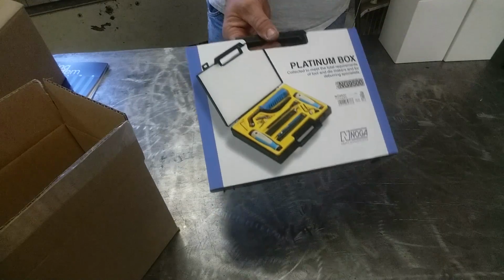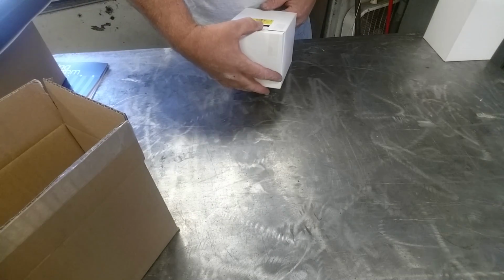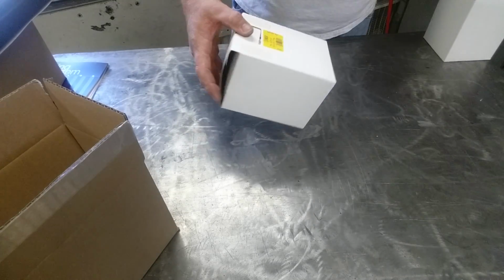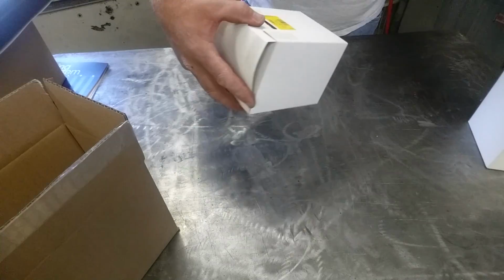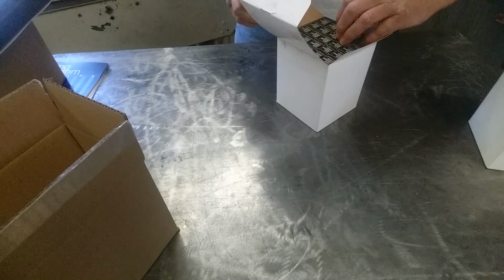The Noga Platinum box. That's going to be a nice prize. This is the SC 5100. These are going to be door prizes because he sent me 50 of those. Let's see what this is.